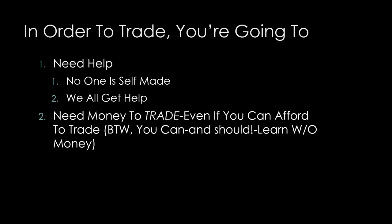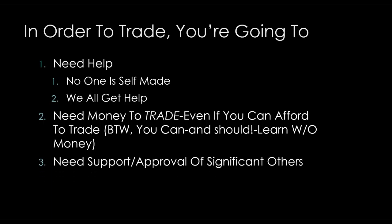Now, obviously, you're going to need money to trade. But if you can't afford to trade and you still want to trade, then obviously you need to paper trade. Realize there's a lot of emotions in actual trades. Or trade with the little money you have, where somehow you can get your money management right. But more importantly, instead of doing that, learn from someone and use that money on education.